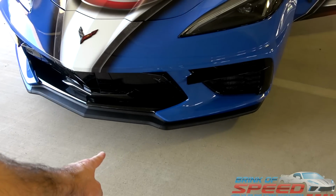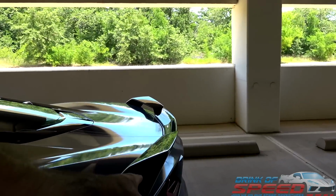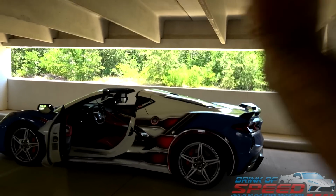And the Z51 package all by itself, number one, you get the upgraded exhaust. Number two, you get an upgraded limited slip differential. Number 3, you get different gearing. Number 4, you get the better brakes. Number 5, you get the front splitter. And number 6, you actually get that rear spoiler. So that's what the Z51 package gives you on the new C8.